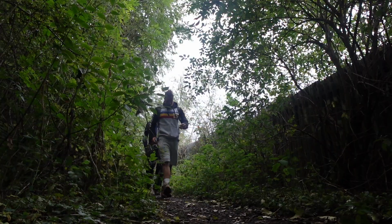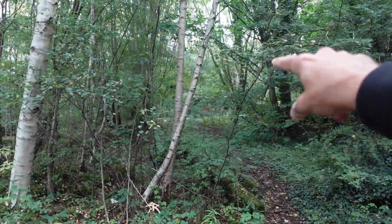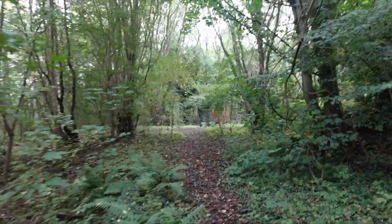Right, here we go then. So there's some structures up there. Okay, so there's more surviving of the brickworks up there, Phil. More than just an actual kiln. Yeah, let's have a look up here first. We'll save the kiln to be the big ending.